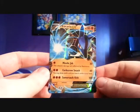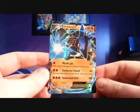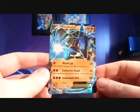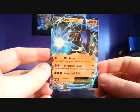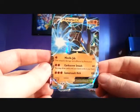As you can see, he's got a whopping 180 HP, 3 attacks, which is kind of unheard of for an EX. Most of the time they only have 2. And I'll let you read those attacks for yourself there. I do like how the weaker one is not affected by resistance, so that's good.